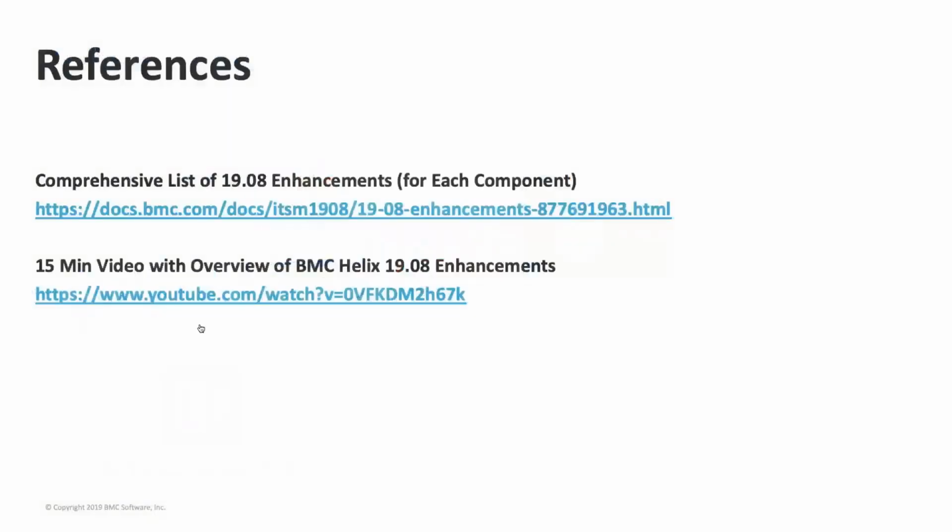So that was an overview of all the new capabilities, at least the key ones. The most comprehensive list of these enhancements is actually in the ITSM doc space. So if you go to the ITSM suite doc space for 1908, that's really the overview that lists all the enhancements across all the components in a single place. Of course, each individual doc space for each component has a list or a summary of the 1908 enhancements as well. So if you go into, let's say, the Smart IT doc space, you'll see the Smart IT specific ones. But the doc space for the ITSM suite is really the overview.